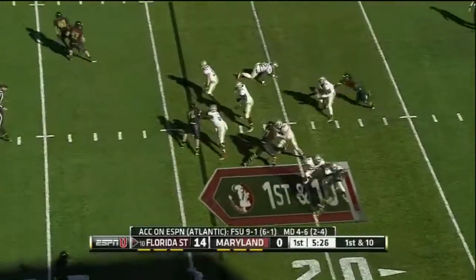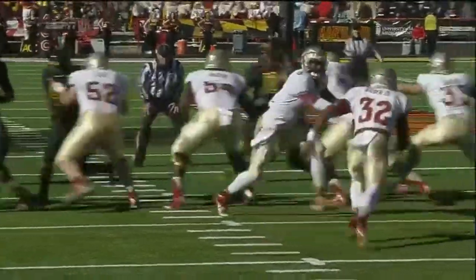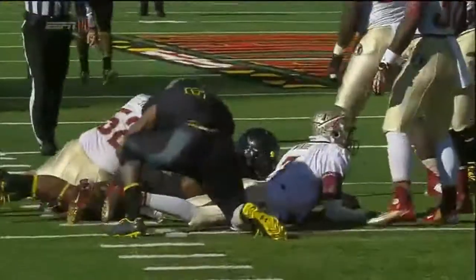Play action. Manuel chases, steps up, and he won't escape that one. Pressure came from the edge. That's getting his 2nd sack of the season, but Wilder just slips. Wilder was responsible for that outside linebacker, and Tate.